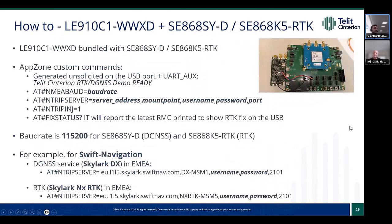Just an example here of our setup. That is just a demo we did for one customer. So we connected our RTK module to our cellular module using our SIMs, and we developed a couple of customized commands for connecting to the SwiftNav server. And as you can see here, for the DGNSS, there is, of course, the server and username and password, and similarly for the Skylark Nx on that side.